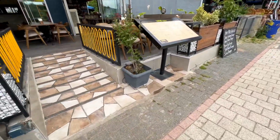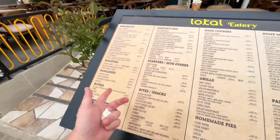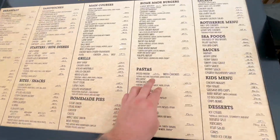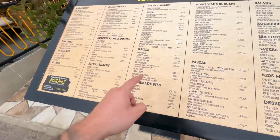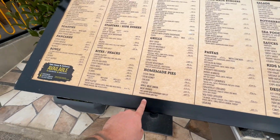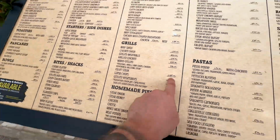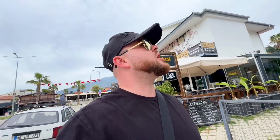I'm not sure. Let's just stop here and give you a little bit of context. Full English breakfast, 300 lira, £6 or £7. Toasties, 250, that's about a fiver. You're looking at pasta, £7 or £8, and then where's the grills? Where's the steak? Don't think they've got steak. Fillet steak, 1,000 lira, which is about £20. So it's not the end of the world, but it's just not as cheap as you expected it to be, and as cheap as Turkey once was.